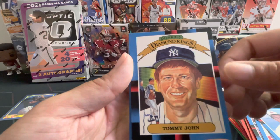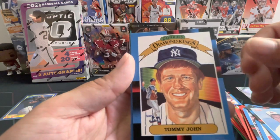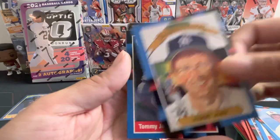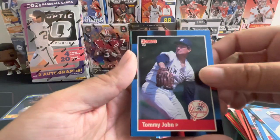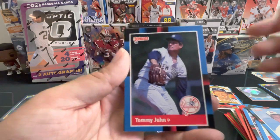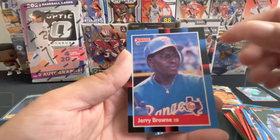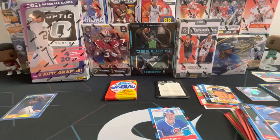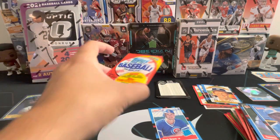I wonder if that's where they get the name for the Tommy John surgery. That's pretty cool. I'll take that. And he's wearing my Yankee hat, so definitely like that. Oh, Tommy John again. Okay, back to back. So nice we got him twice. Take that. And Jerry Brown. Pretty good pack, man. Pulling some of my Yankees. I like that. I like that a lot.